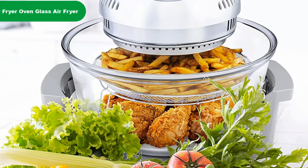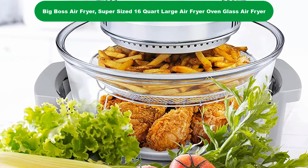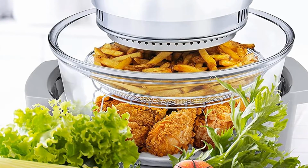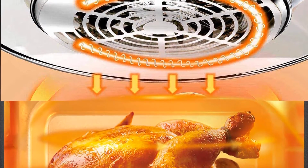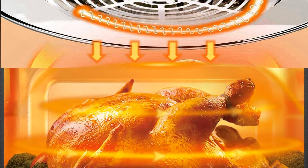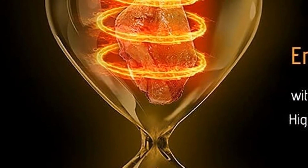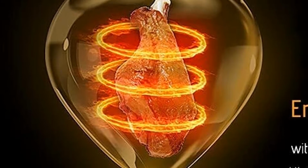Number 4. Our fourth best pick is the Big Boss Air Fryer Easy Operation with built-in timer. The air fryer is also another one of the best air fryers for fish. The fact will be proved once you get it on your kitchen's countertop. The Big Boss air fryer is not like the other ordinary air fryers, but it's a 16-quart and 1300W air fryer. The air fryer promotes secure handling with a built-in timer.